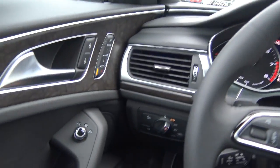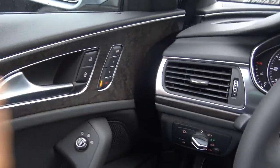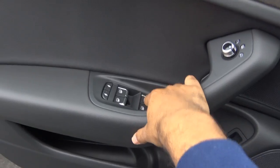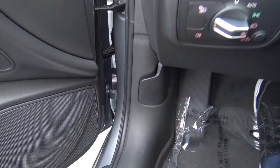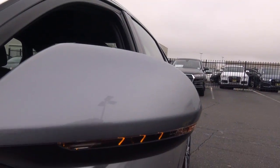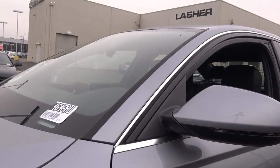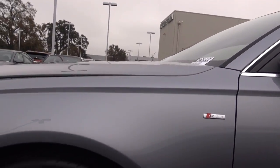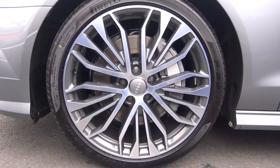Let's go ahead and turn on the headlights as well as the hazards. Let's go ahead and check out the exterior of the A6. All windows are fully automatic. Let's go ahead and pop up the hood and check out the engine bay. Heated exterior mirrors with LED turn signal indicators. And you also do have blind spot detection. Love these wheels. Just really distinctive looking.